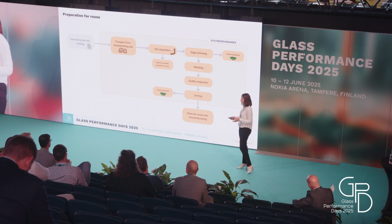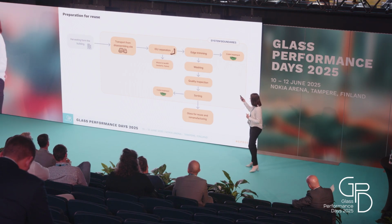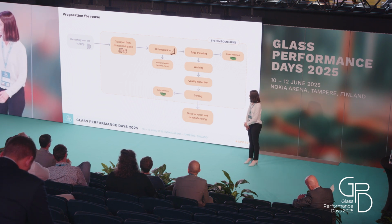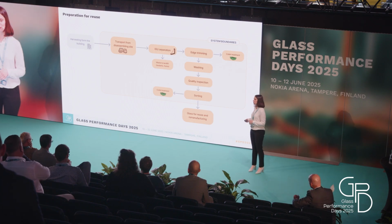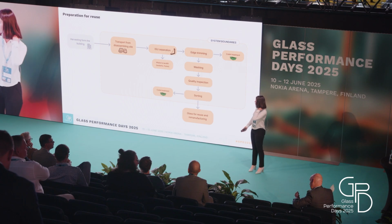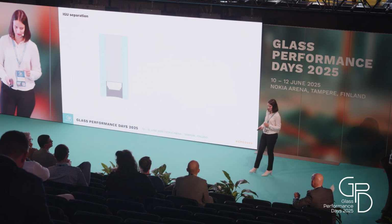Then there's washing of the panel, followed by a quality inspection done with a scanner, and then according to the quality that has been assessed with the scanner, we can do a sorting by quality. The glass that is good enough can then be ready to be reused and remanufactured, and the panels that are not good enough can again be collected in a container and sent for recycling treatment.